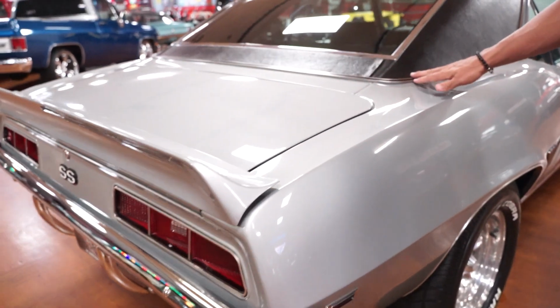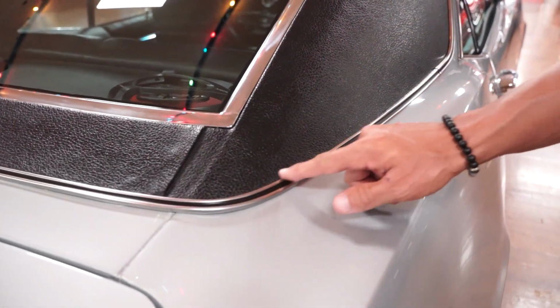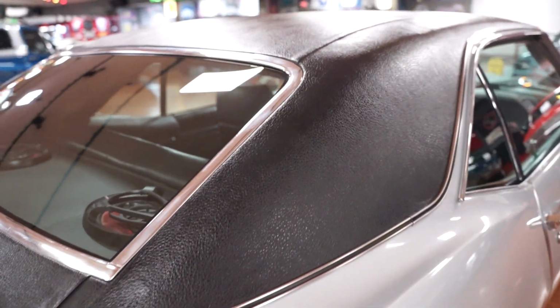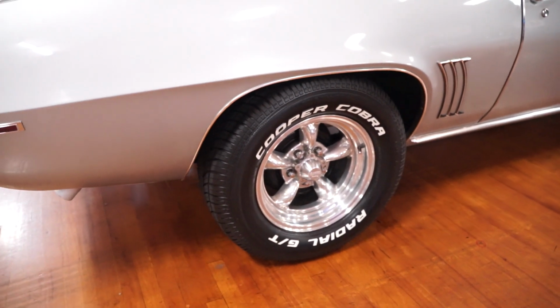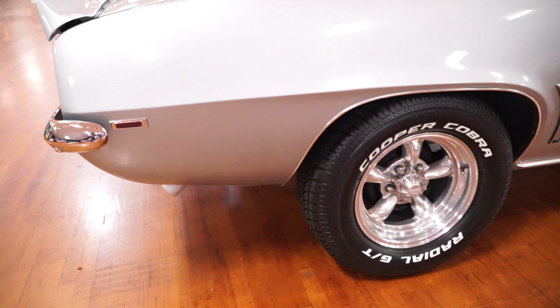Another cool thing about this car is the molding that somebody has chosen to use going around the vinyl top. It has that silver on top, silver on the bottom, and then black in the center. It also accents the car very nicely. The raised white letter Coopers make the car pop. The American Racing wheels really look good. American Racing's always had a nice wheel, so those look good on the car.